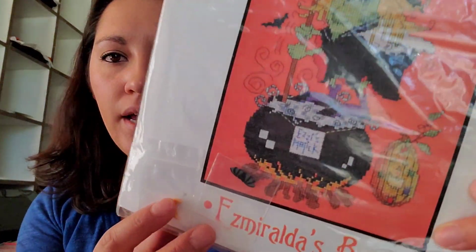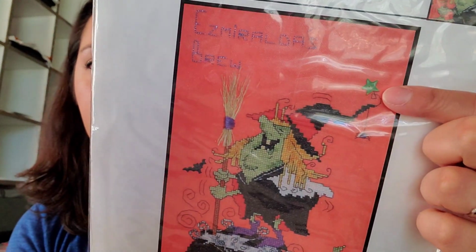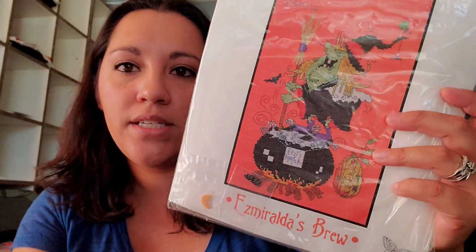Also this was in there, Lavender and Wings Esmeralda's Brew, and it has 2 charms, a bat and a moon, which the bat is here, but the moon is not. I'm assuming they were going to put the moon here instead. I don't know because the star isn't in here.